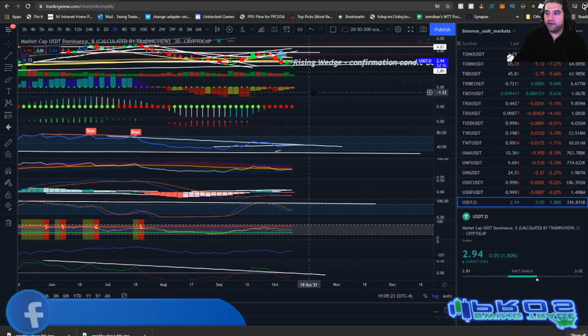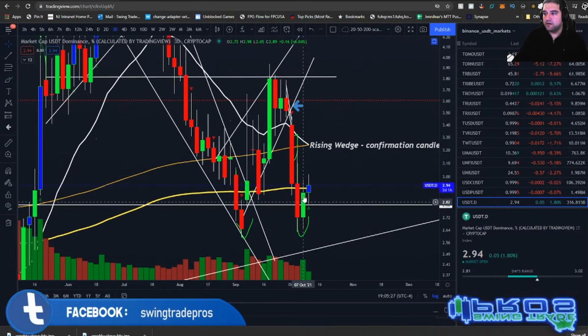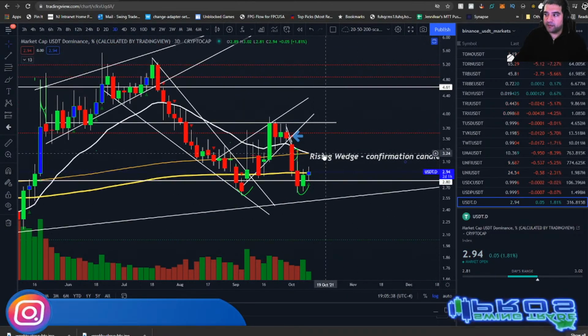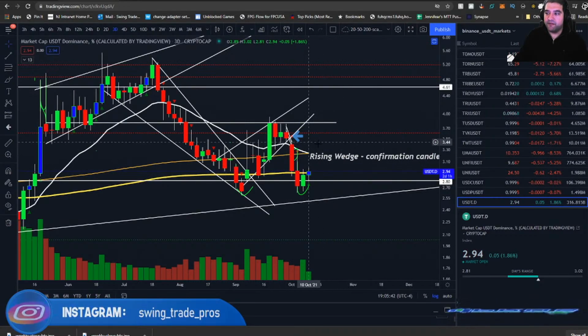So we're going to want to go to the 3-day chart to see what's really happening. The 3-day chart is trying to engulf the previous 3-day candle. We didn't quite do that just yet, but you can see the bottom and the double bottom coming in. And I suspect we come up to test this 3.24 area. That would just make perfect sense in terms of confluence.